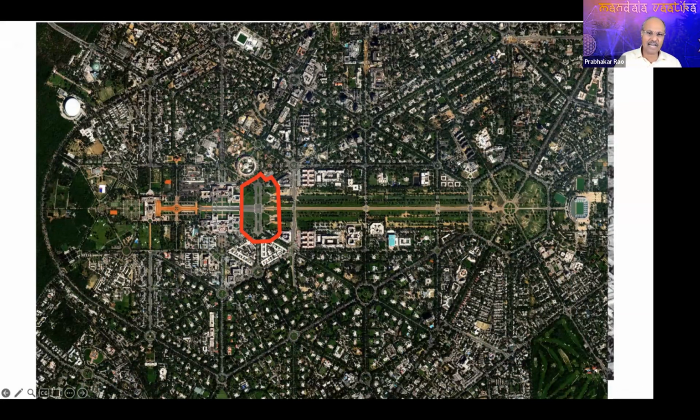Anybody walking up this entire Rajpath and coming to meet the Viceroy, by the time he reached the Viceroy, he would have been in such awe of the kind of imposing boulevard that's been created here that half his air would have gone out, right? So that was the intent. That was the intent of the British, to shock and awe.